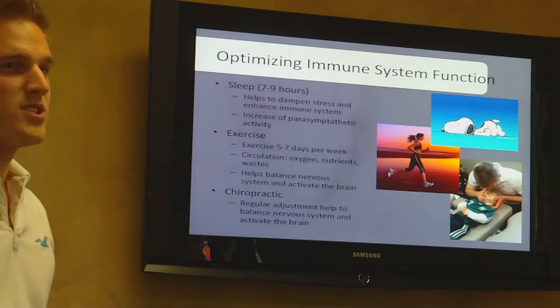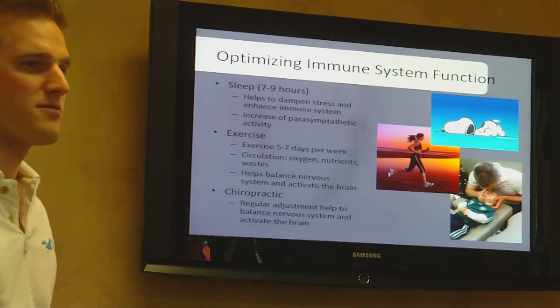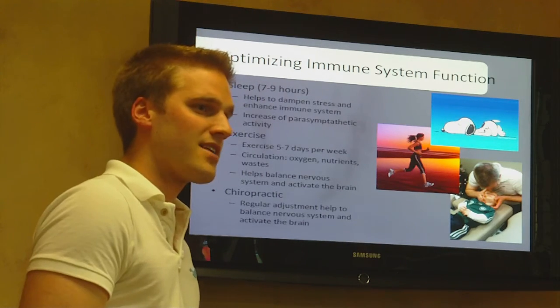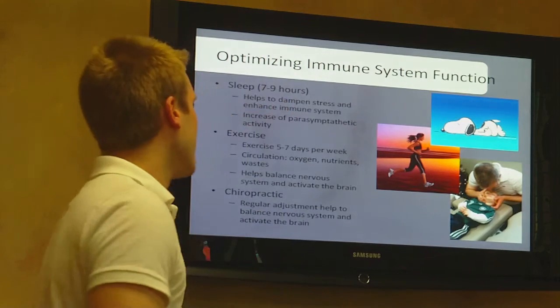Sleeping. So many people these days do not sleep long enough. 7 to 9 hours is really what they're recommending these days. Anything less than that is bad. Anything more than that is bad.